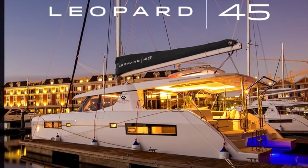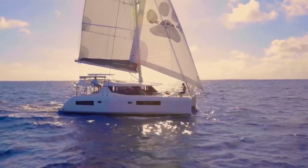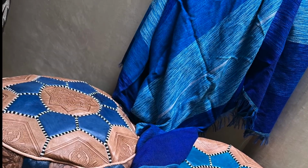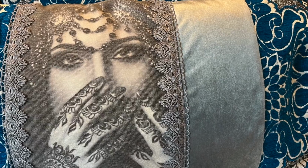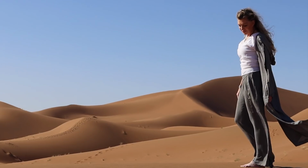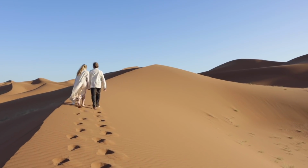With only 4 weeks to go before we collect our brand new 45 catamaran, we head south to Morocco to buy as much gear for the boat as we possibly can. Share the journey with us as we discover the amazing shopping and markets, explore the coast and camp in the Sahara Desert. Come with us and see what we find.